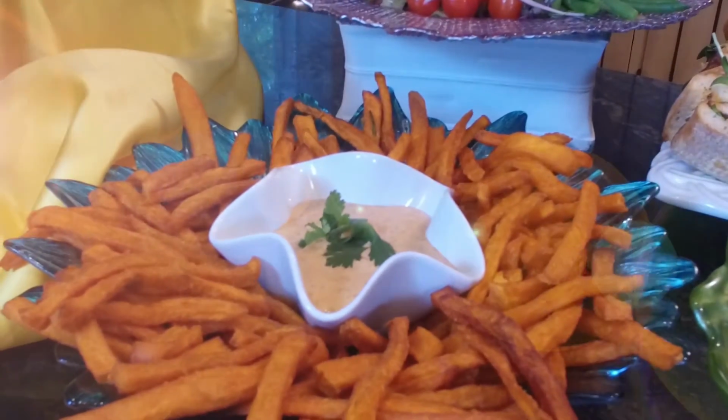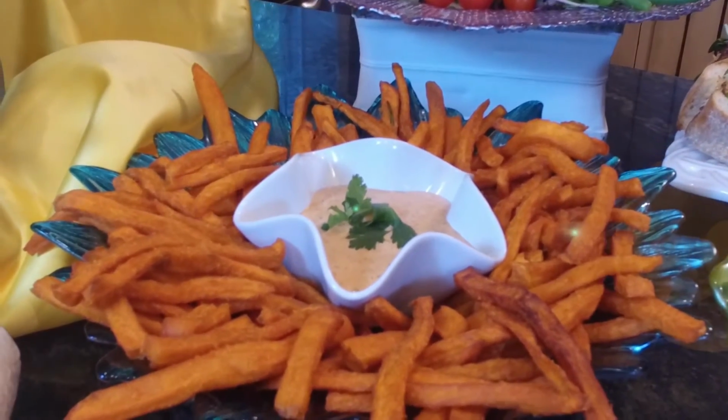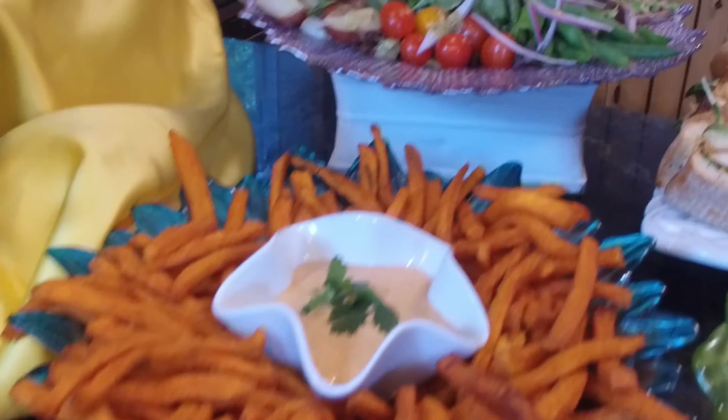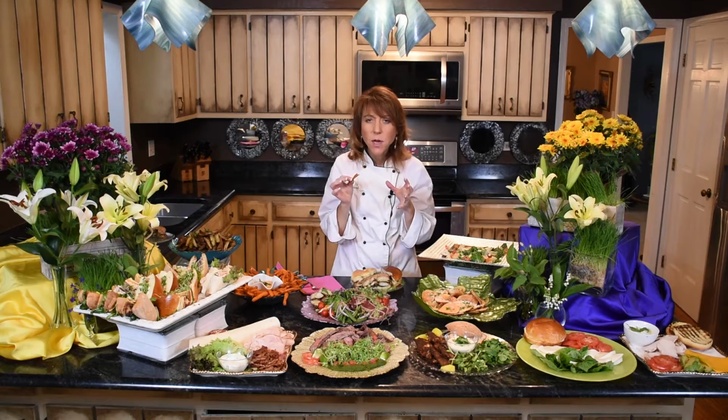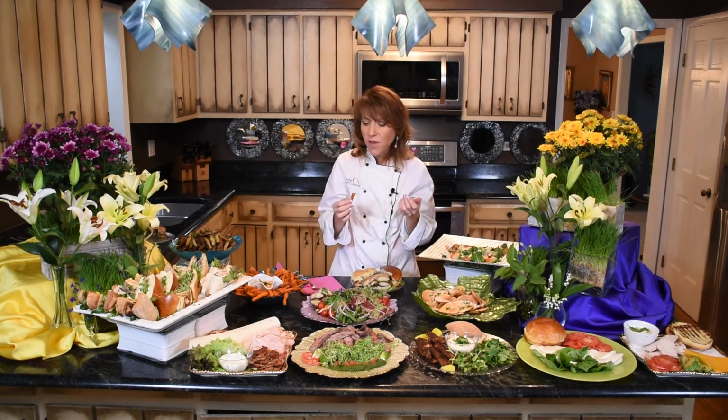Sweet potato fries. Love them. I do a chipotle cilantro dipping sauce with it. Little sour cream. Oh my God. Spicy, bright cilantro, decadent, with the sweetness of the sweet potato. Those are an all-time favorite.